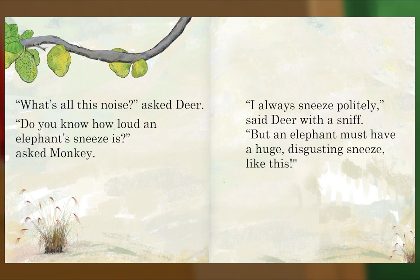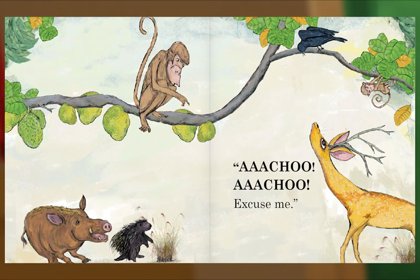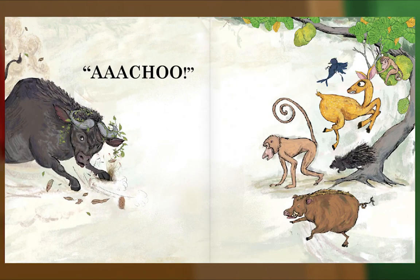What's all this noise? Asked Deer. Do you know how loud an elephant sneeze is? Asked Monkey. I always sneeze politely, said Deer with a sniff. But an elephant must have a huge, disgusting sneeze like this. Achoo! Excuse me. Achoo!